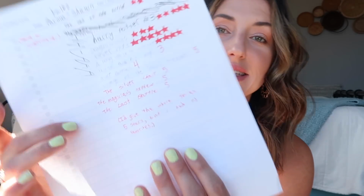So he says he gives the whole, I'm like reading his notes. He'd give the whole series 5 stars, but he had his favorites. So if you've got a boy that loves this type of writing, I can't recommend these enough. The whole series is definitely a staple in a homeschool library.